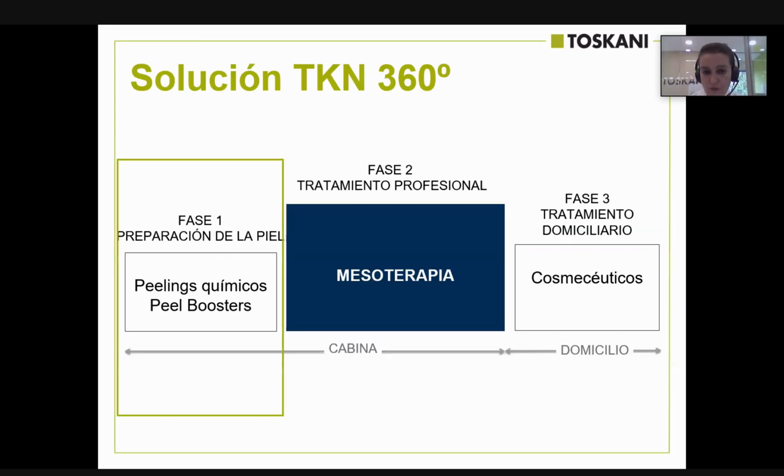So first of all, we have in Toskani a 360-degree solution. This is our approach to skincare treatments, and that is made up of 3 phases, as should always be the case. Any treatment which we do must always first have a preparatory phase, then the second and third phases as well.